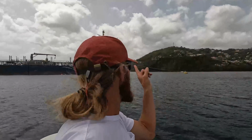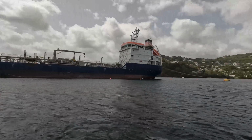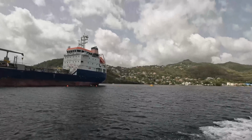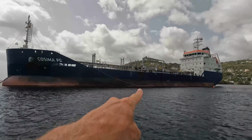So this boat here, it looks like they're pumping out some sort of oil, fuel, something. And they got this big long line. See all the buoys? Oh, there's the hose coming down, see it?